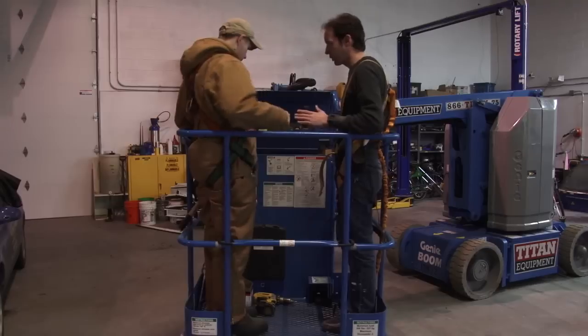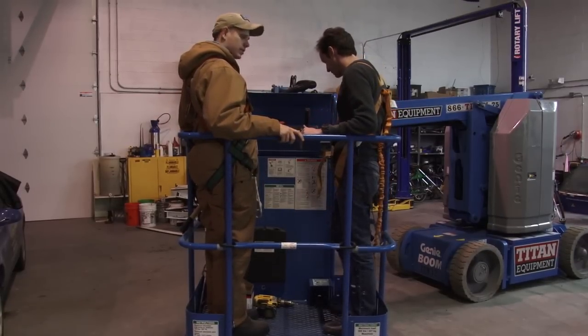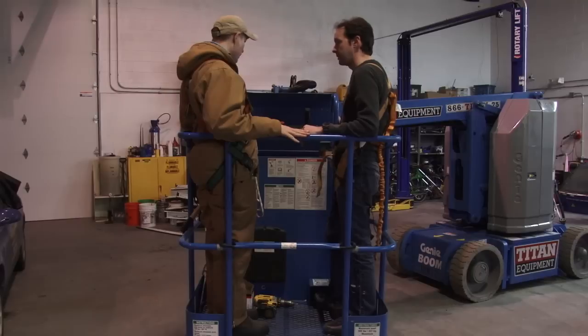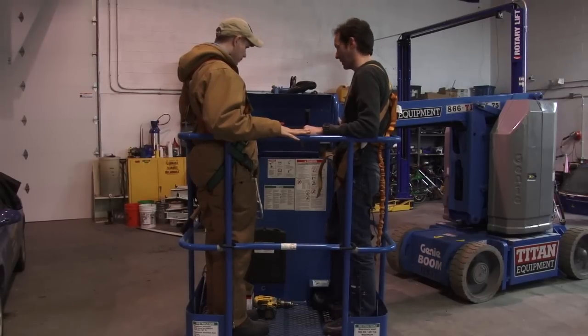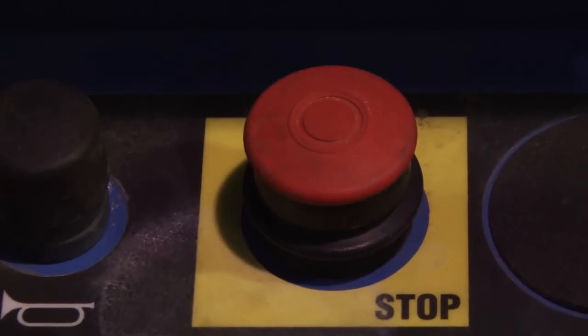Now, the controls that we have in here are the foot pedal, which is the system engaged that turns it on and makes this control panel active. That's pretty much a dead man switch. Nothing works if that isn't pushed down. Correct. We also have the E-stop up here.